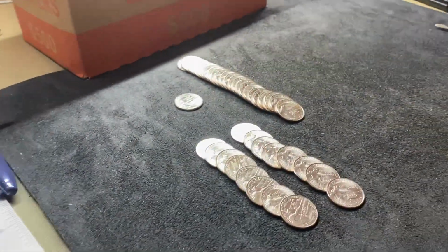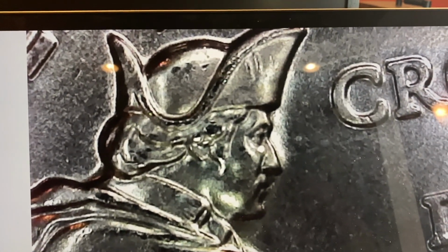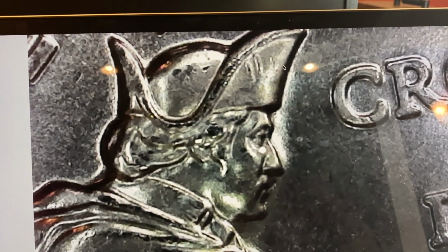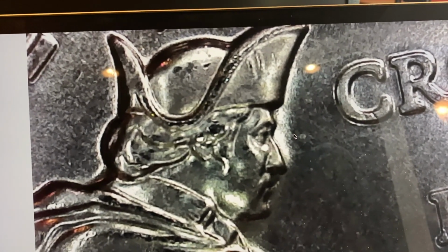So we'll start with something normal. So let me grab one of those. So you can see here in the hat, we have no lines, right? This is nice and smooth and round, and it's just a hat. So I got like a bunch of those.